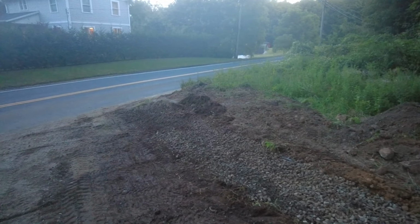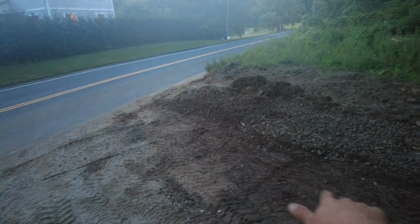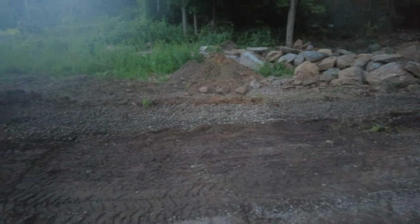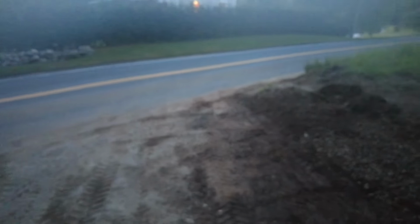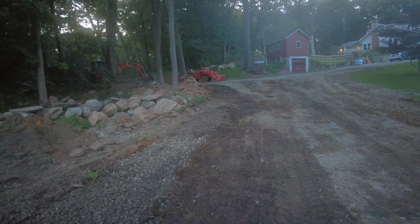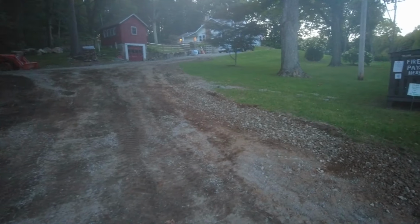But this looks good. I came in with the tractor and kind of scraped up the little bit of grass that was in between here. I actually pushed back the driveway a little bit to make it a little wider here at the apron to make it easier for trucks and trailers to come in. But it looks good. Sorry, my camera was fogging up. It's definitely not the prettiest thing in the world, but I think it should get the job done.